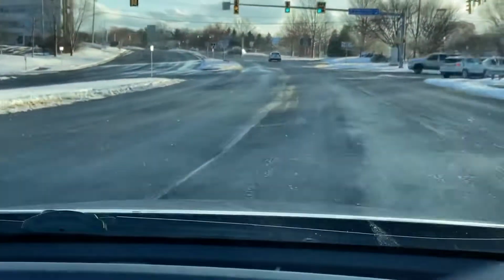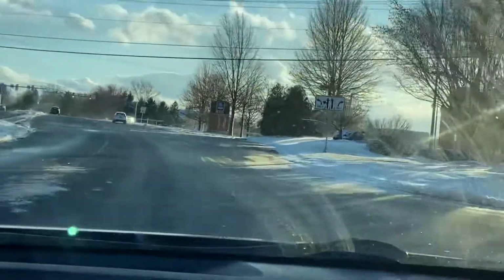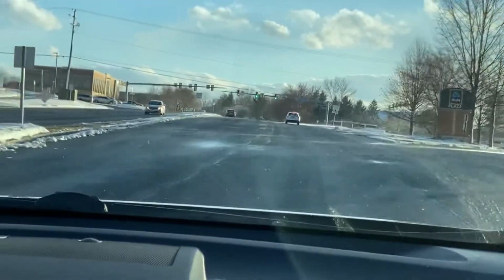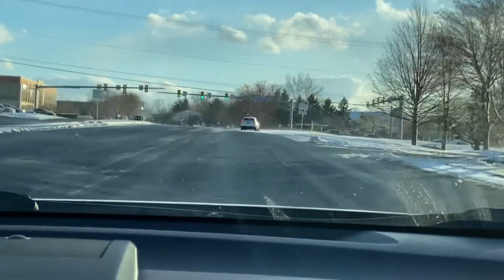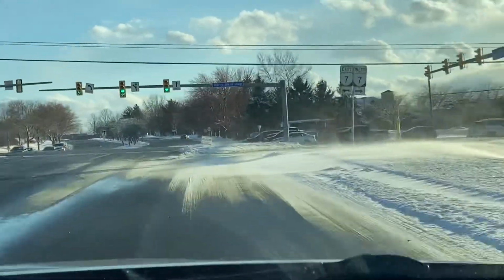Light's green. Car on the right stopped. I'm looking at their wheels. Now I put on my right signal. I'm coming into my right lane. And notice how the wind's blowing the snow on the road.